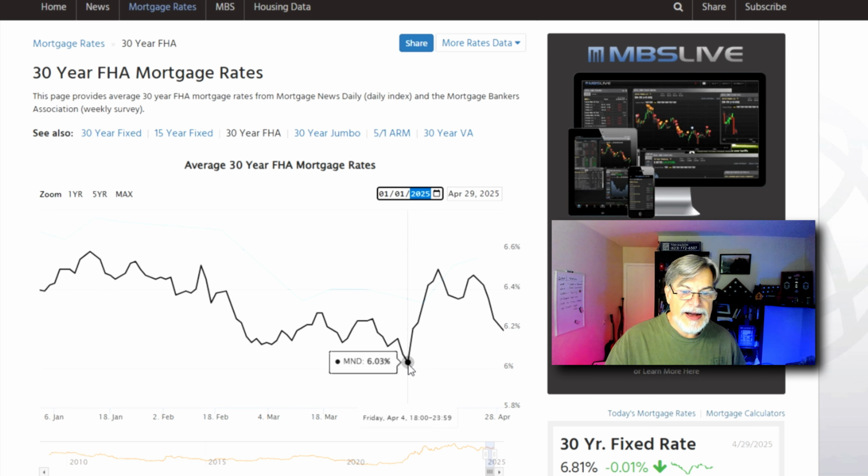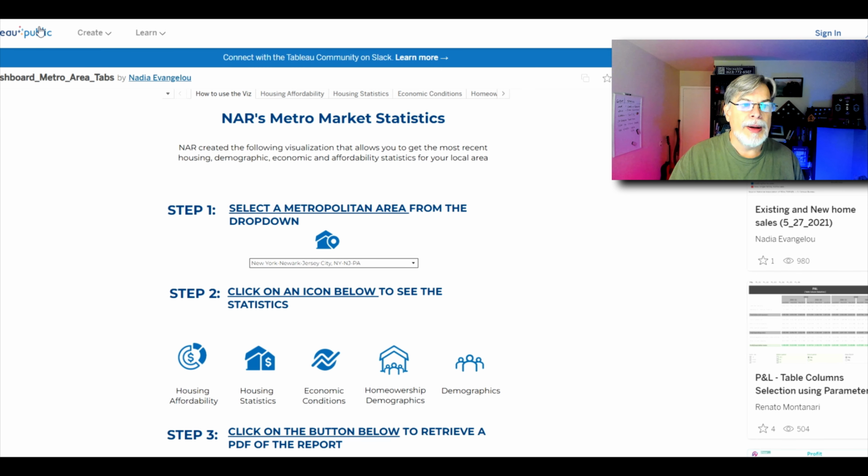The first place we're going to look is the National Association of Realtors Market Analysis Statistics on the public side. Tableau, of course, is a big database and spreadsheet aggregator where you can bring in a lot of different information and select different parts of it to focus on what you want to focus on. So in Tableau, the first thing we're going to do is take a look at Phoenix, Arizona.